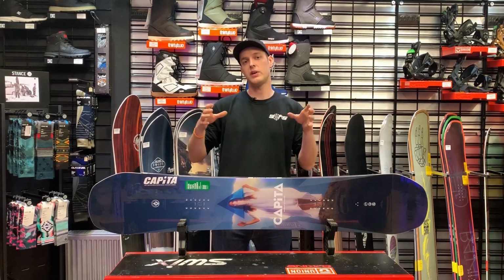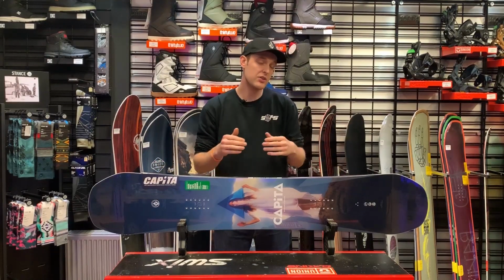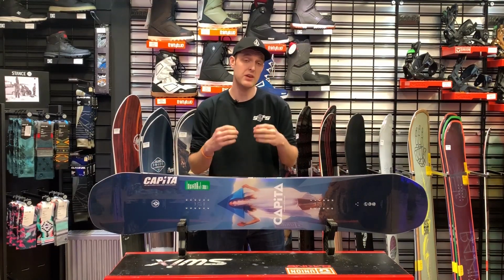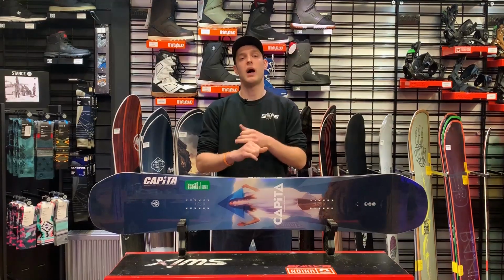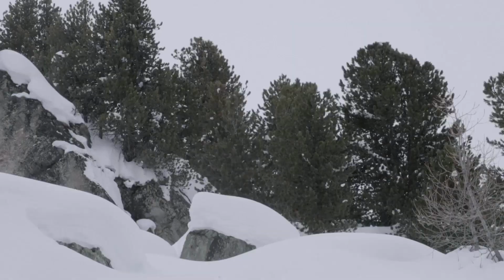So with a freestyle board, they're generally a slightly softer flex pattern, which makes them more forgiving. Ideal for riding rails and hitting those big kickers in the park.